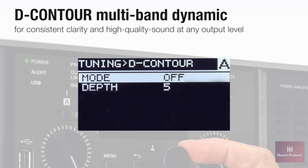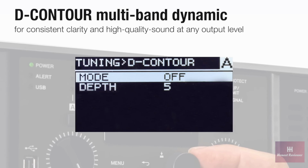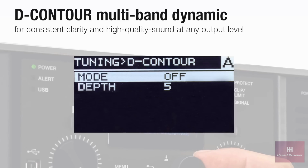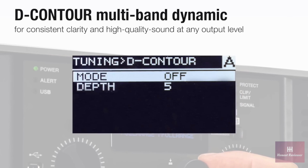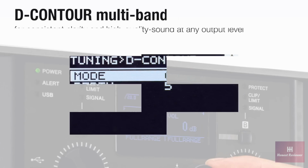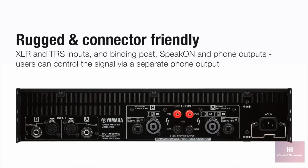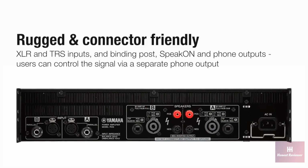All PX models feature Yamaha's special D-Contour multiband dynamic processing for consistent clarity and high-quality sound at any output level, either for front-of-house or monitoring setups. PX power amplifiers are equipped with both XLR and TRS inputs and binding posts, speak-on and phone outputs.